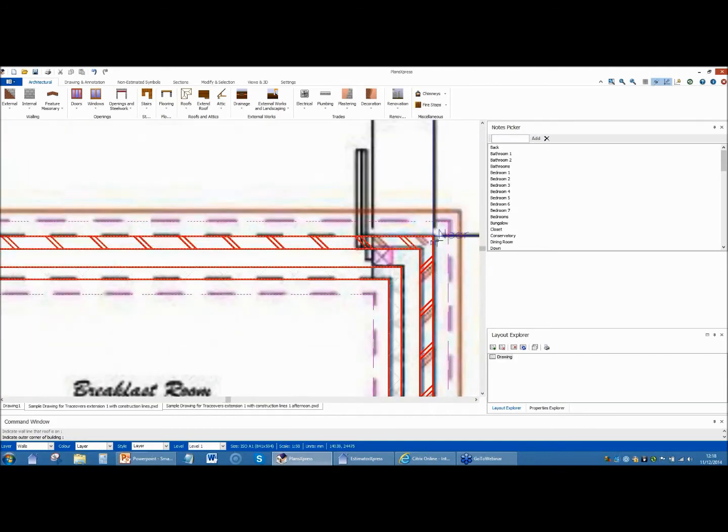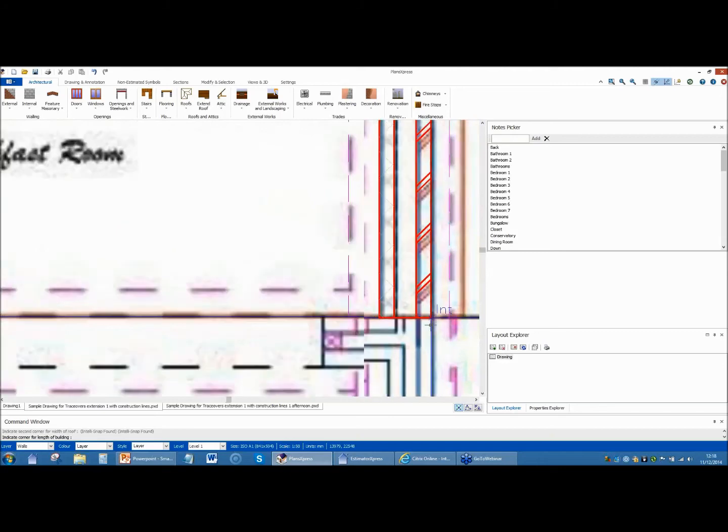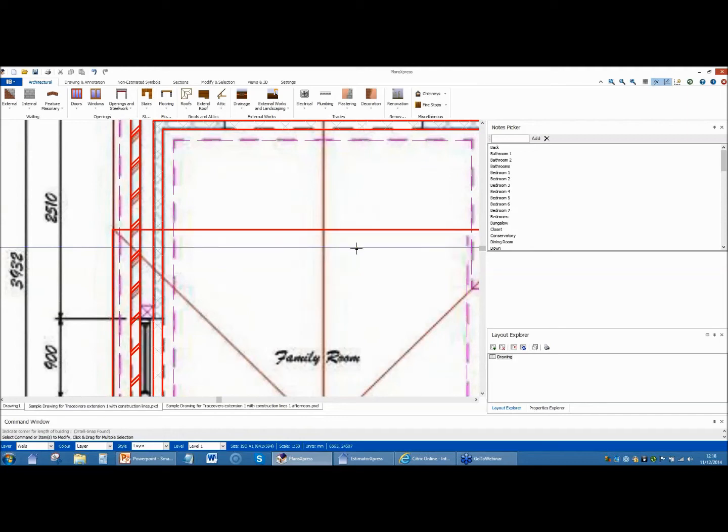Indicate the outer corner of the roof, and then the length of the roof. It then asks me whether I want to place the ceilings and purlins. I'm going to say no at this stage. Click on there to repeat the exercise.